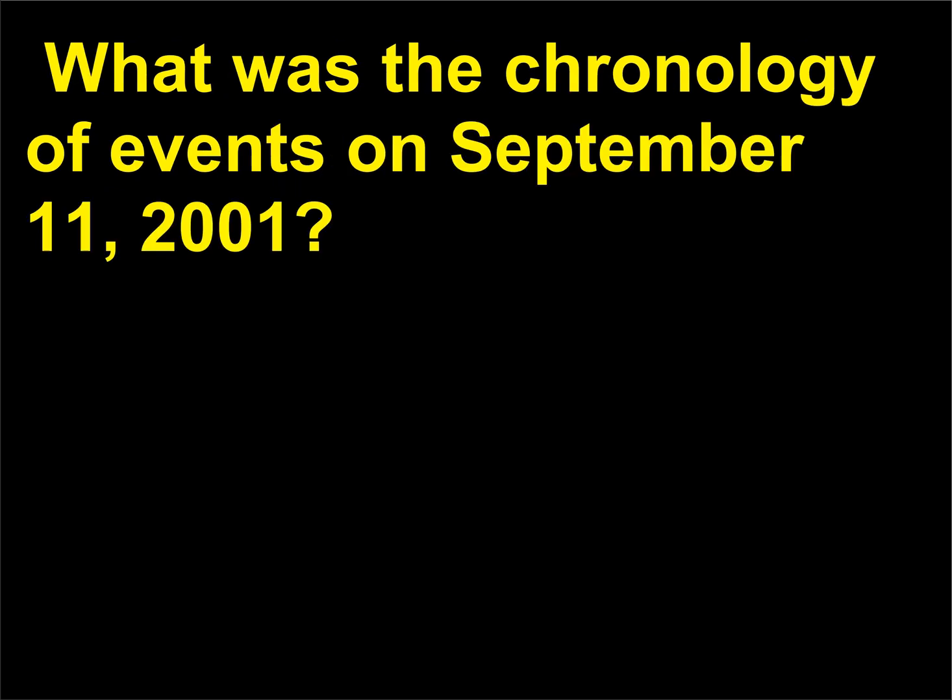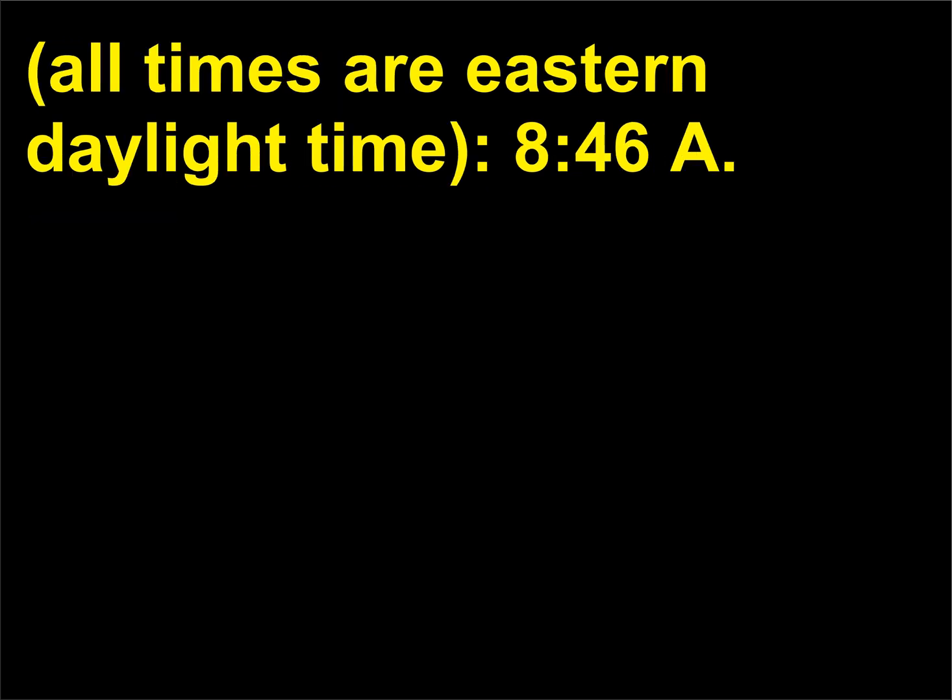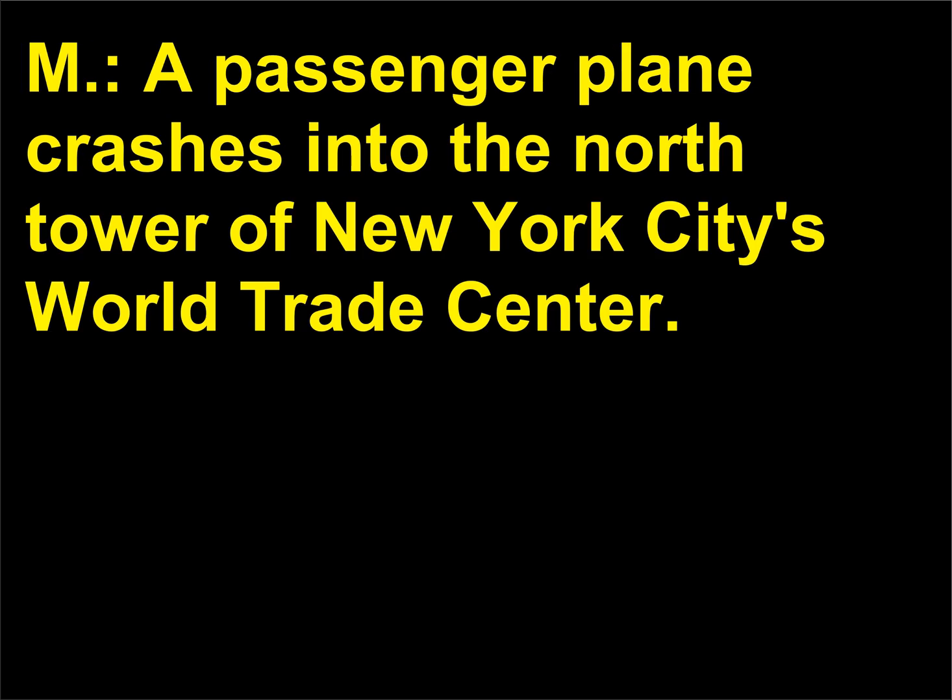What was the chronology of events on September 11, 2001? The sequence of events related to the terrorist attacks on September 11 were as follows. All times are Eastern Daylight Time. 8:46 a.m. A passenger plane crashes into the North Tower of New York City's World Trade Center. At first it is assumed to be an accident.